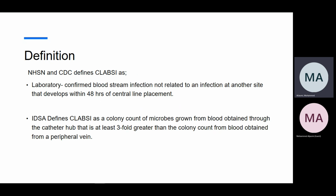So for definitions, there are two. The first one is from the National Healthcare Safety Network and the CDC, and this is basically a clinical diagnosis. The definition is a confirmed bloodstream infection not related to infection at another site that developed within 2 days of insertion of the central line. So if there is no other source of infection and you have the central line within 2 days and the blood culture is positive, then they attribute that to the central line associated infection. There is another definition. I don't know if practically they do that. I don't think we do that.